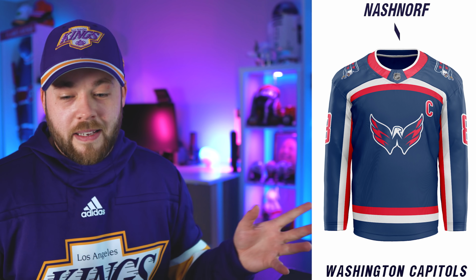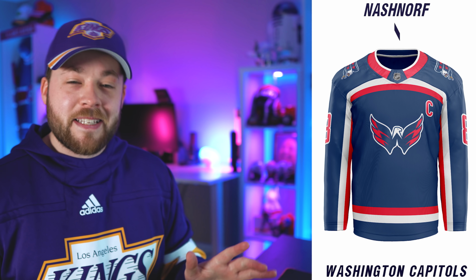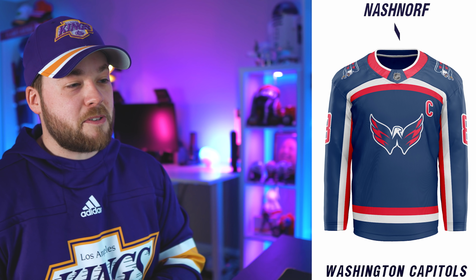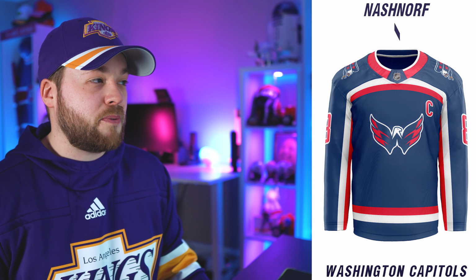The Columbus Blue Jackets came out with a reverse retro that looked very similar to a couple of Capitals jerseys, so maybe this concept is okay. Washington kicking back a little bit against Columbus. So Nashnorf, I like your take here, and I like your colorization on the shoulder patch as well.